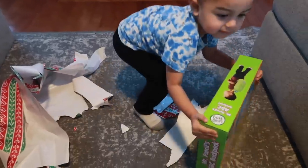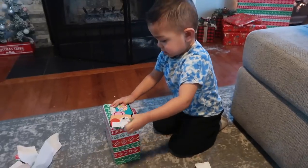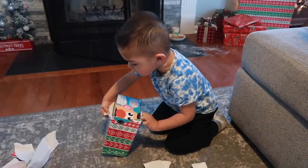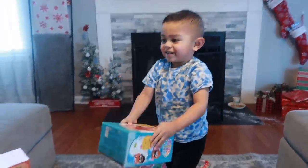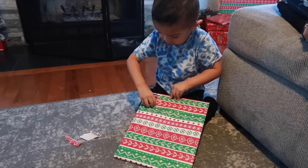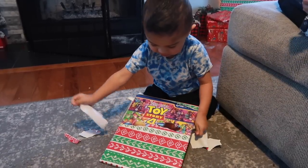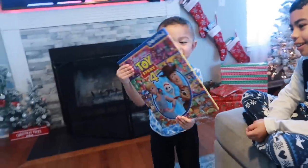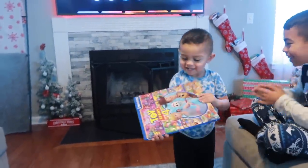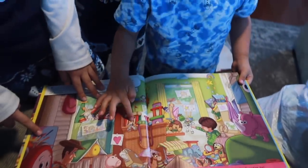Yeah, your own little backpack. It's a Mr. Pencil's backpack. Potato head. Mr. Potato Head. What? Whoa, a Toy Story I Spy book. Woody. Yay. Can I see? Yeah. Where's Jesse?